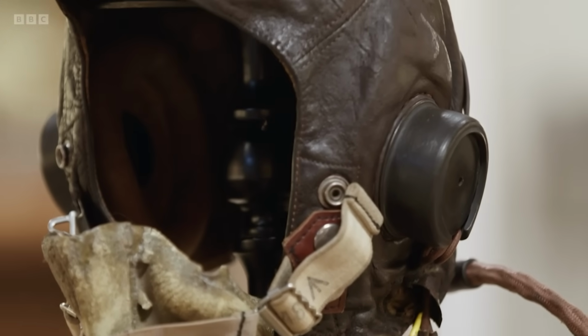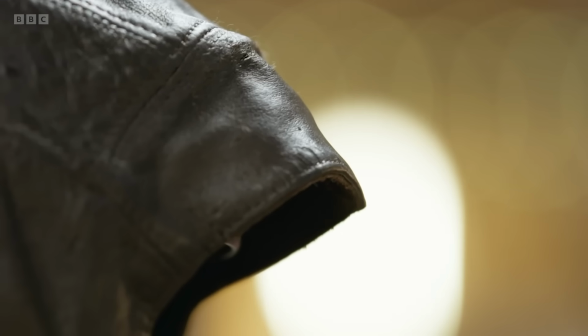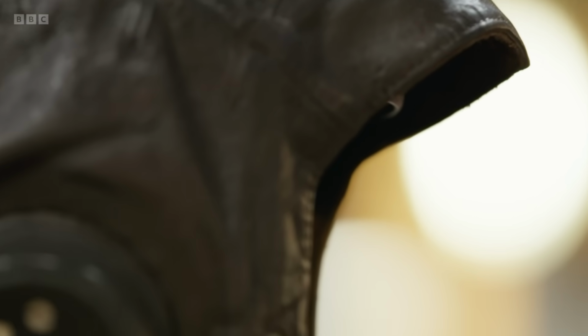I didn't think it would be possible to bring my granny's flying helmet back to such quality. I think my granny would be chuckling that we were making such a big deal out of something that she would have worn just day to day. But also I think she would be quite pleased.